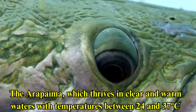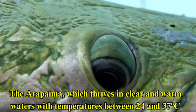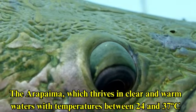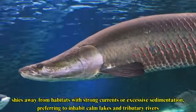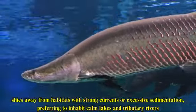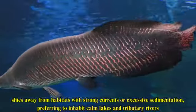The Arapaima, which thrives in clear and warm waters with temperatures between 24 and 37 degrees C, shies away from habitats with strong currents or excessive sedimentation, preferring to inhabit calm lakes and tributary rivers.